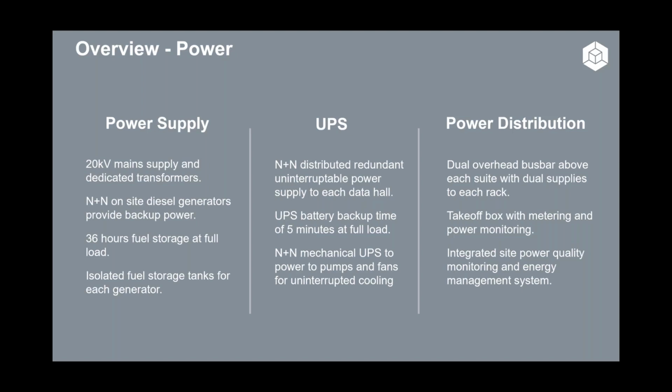Our UPS is also N+N. It's a distributed redundant topology that we're using, and the UPSs have 5-minute backup at full load. On the mechanical UPS, we also provide N+N, so we've got continuous cooling in our facility, which we think is one of the important things in modern computing, especially when you get to these higher density racks. Continuous cooling is almost essential, certainly preferred. From a power distribution perspective, as I've mentioned, we use bus bars and takeoff boxes, and they have meters, so customers get really good information about their consumption in the data hall.